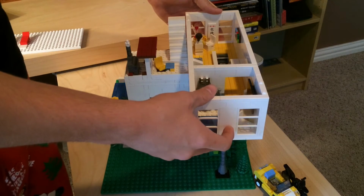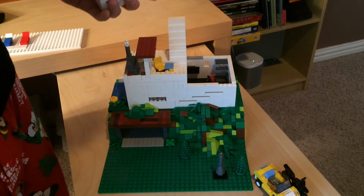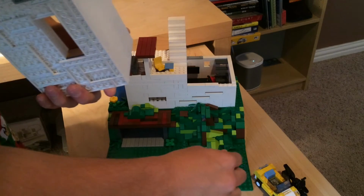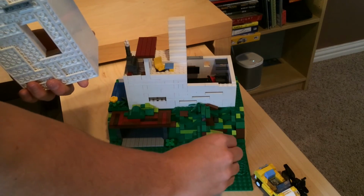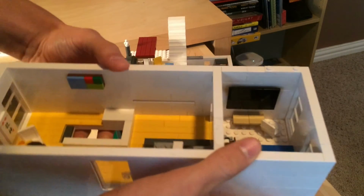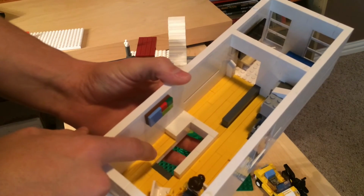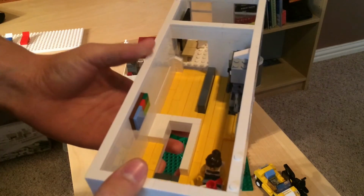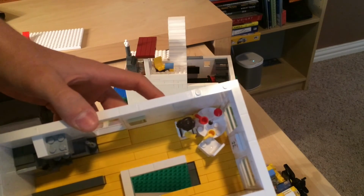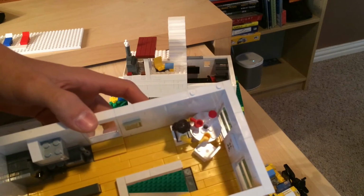Alright, so let's take a look at this third floor. Oh, looks like part of the pillar got stuck. Let's just put that back on there. Alright, so if you're doing this like a minifigure, you would come up these stairs, the floating stairs right here, and the first thing you'd be encountered with is this little table. This is the closest I could get to a dining area without it taking up too much space.